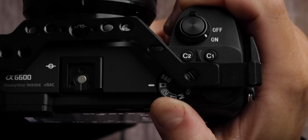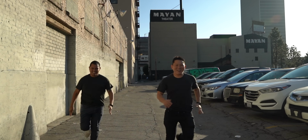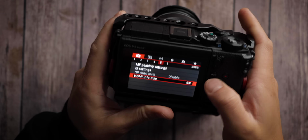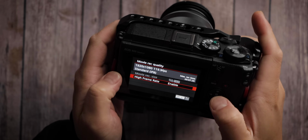If you love shooting slow-mo, you can switch this to S&Q and immediately jump into 120 frames per second. That's great. Much easier than diving deep into the menu, changing all these different settings to turn on 120p. So I definitely love having that feature right there.